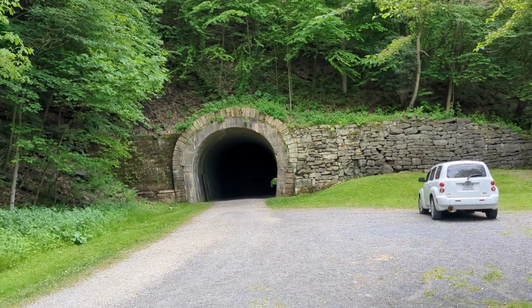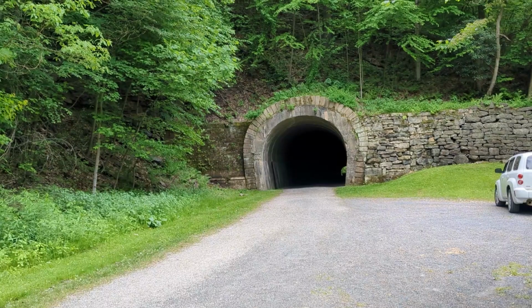There you go. Information about Staple Bend Tunnel.